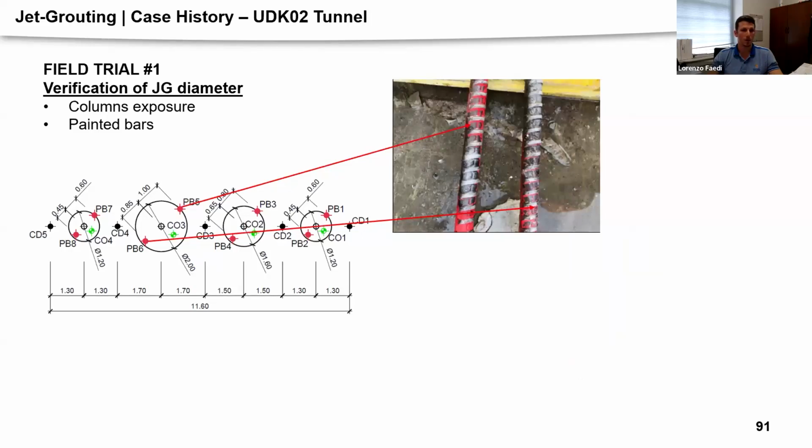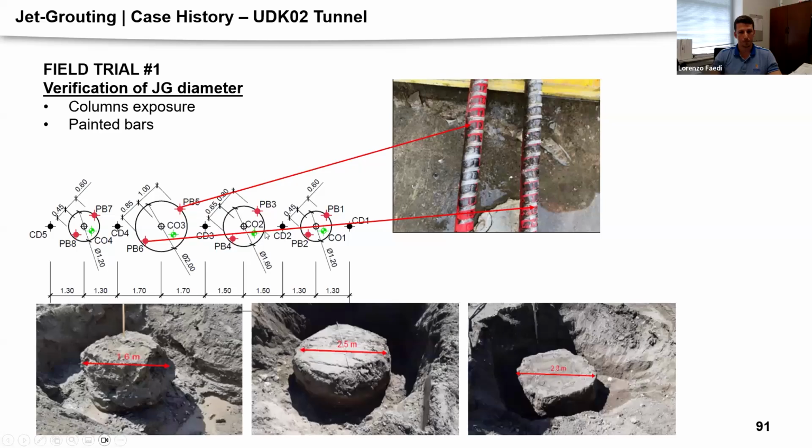The first one I want to talk about is the painted bars. Similarly to the system that Dennis presented, in this case we installed two painted rods at a set distance from the center of the column, and we extracted them after installing the column. The concept is quite simple: if the jetting reached that rod, it means that the diameter is achieving that particular radius. The other test, of course, was that we exposed the head of the columns just to confirm the diameter, at least in the top portion of the column.